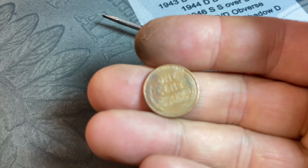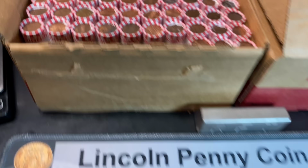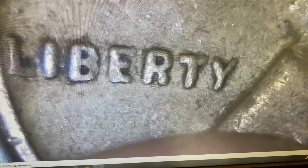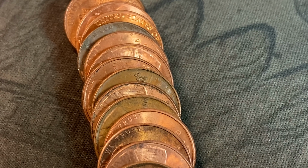Roll number six. Wheat cent number two. Reverse facing. 57 Denver. Roll number seven. And we're going to have a couple of wheat cents here because I can see a 1941. Which we will check for any of the doubling, just to make sure we don't have the DDO. There's a couple of different ones, three of them in fact, and I have a video where I found some, but that's not going to be one.